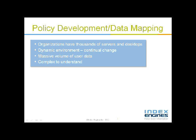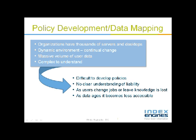Organizations have thousands of servers and desktops, as we talked about. The dynamic environment is continually changing, with massive volumes of data, and it's very complex. So in this environment it is very difficult to develop these policies. You really can't understand the liability of the content. As users change jobs or leave, knowledge is lost. If you have IT professionals that are managing specific servers and they leave, the knowledge of what exists, or what used to exist, on those servers is lost. And as data ages, it becomes less accessible.